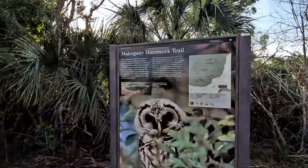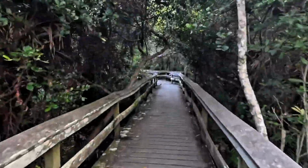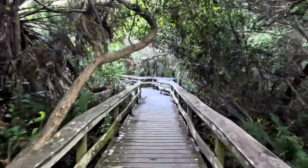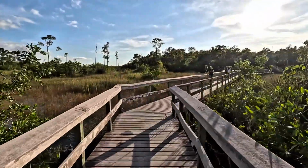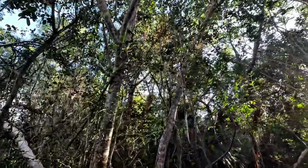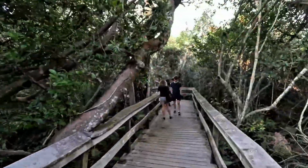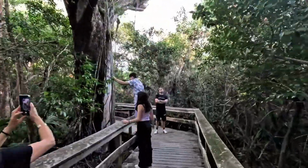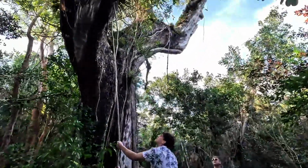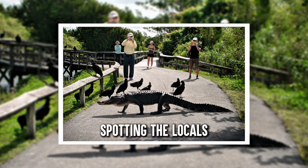The Mahogany Hammock Trail is a gem. A half-mile boardwalk loop through a dense, almost jungle-like hardwood hammock filled with big mahogany trees and lush greenery. It feels totally different from the open prairies. Near the Long Pine Key area, you can find trails that wander through the unique pineland habitat, another distinct South Florida ecosystem. All these trails are free with your park admission. Just remember to wear closed-toe shoes, carry water, and be prepared for sun or bugs, depending on the trail and the time of year.